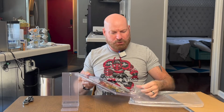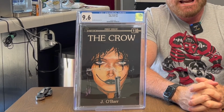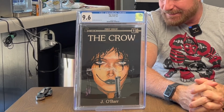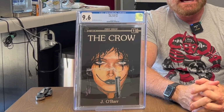Another PC book. This is the last Express tier book that I sent that I pressed for Ryan. Look at that. The Crow, number 1, off-white to white pages, 9.6. Oh man, that was so close. I thought there might have been an outside chance it was going to get a 9.8, but it is what it is. Still super happy and excited that it's a 9.6.